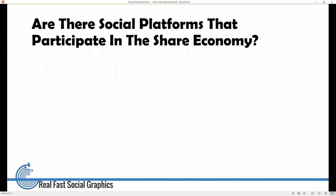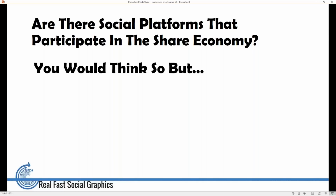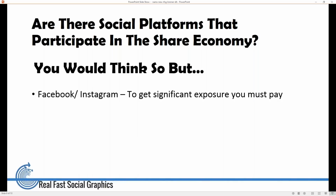But here's the thing. You would think, once you understand the whole sharing thing, that social platforms participate in the share economy, or at least that's what most of us think. But for the most part, it's not that way. If we look at a social platform like Facebook and Instagram, in order to get any significant exposure for our ads, our posts, our links, we must pay. We must pony up some money, and it's a definite pay-to-play environment. So that means you're not really sharing. You're basically paying. So that doesn't really work.